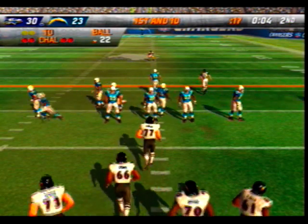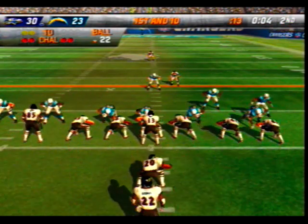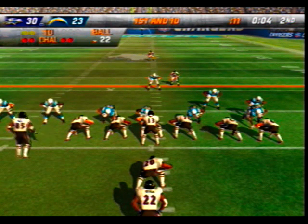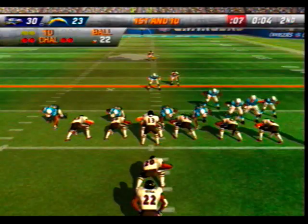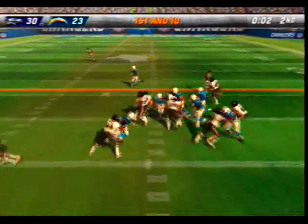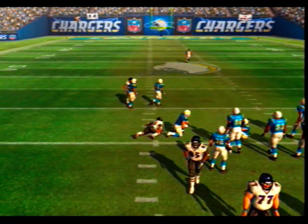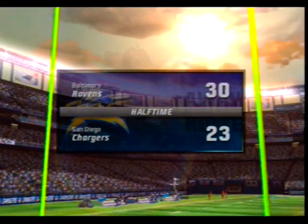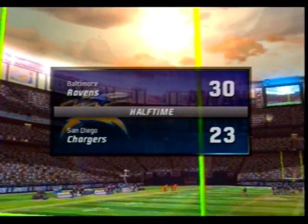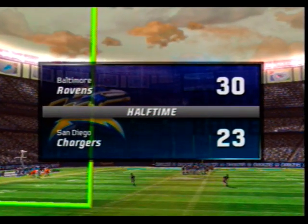And this should be the last play of the half. 46 defense this time. Finley sends a man in motion. Looking upfield. Omens is there on the stop at the 30-yard line. It's the end of the second quarter with the score, the Ravens ahead of the Chargers, 30-23.